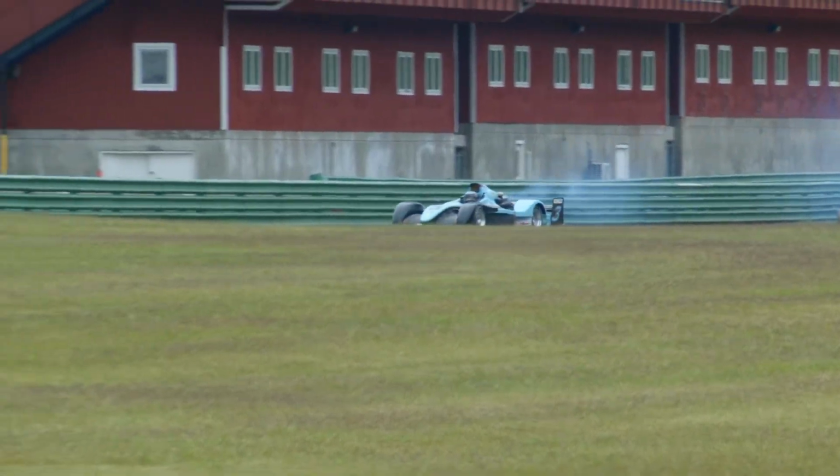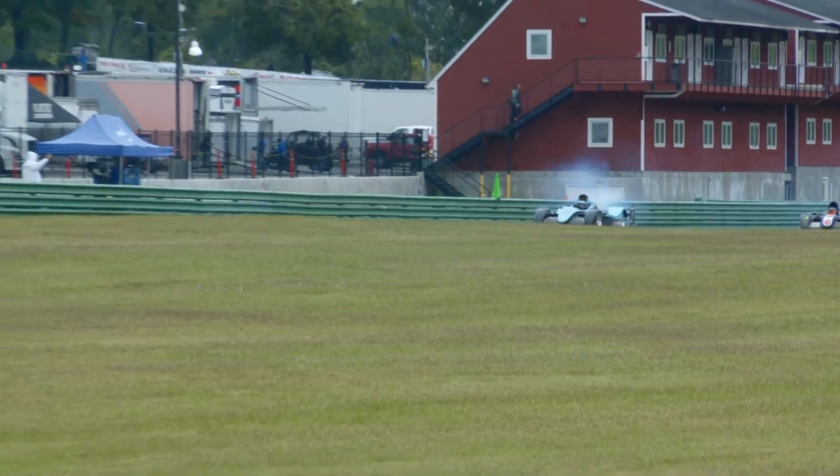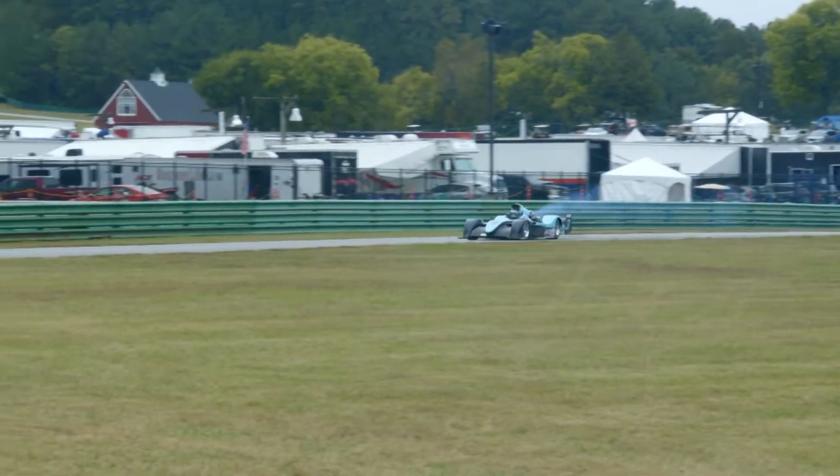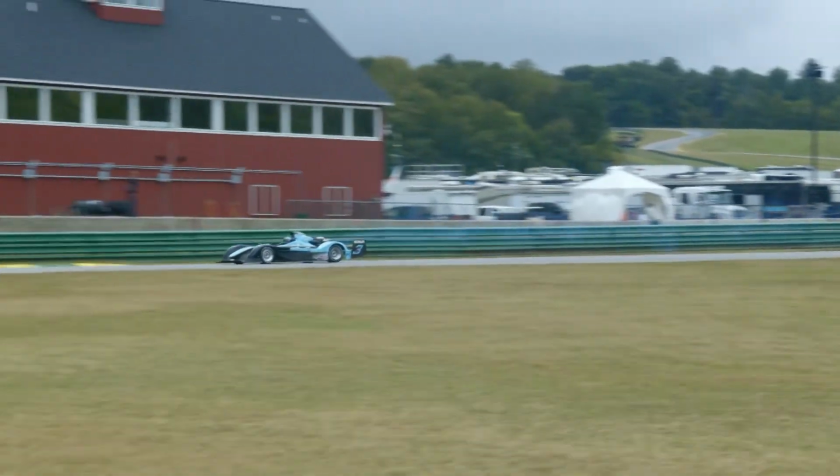Let's talk about our starting grid. Alone in row number 5 is the number 26 of John Dunches out of Naples, Florida, in the Florida region. He's in one of a whole bunch of Milan DPO2 Mazdas in the field.